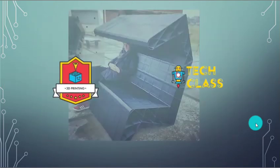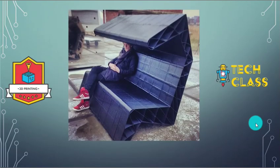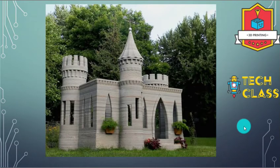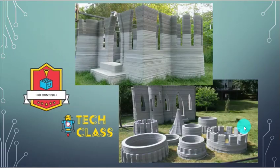Super neat. We see that this was made on a very large 3D printer, meant to keep someone out of the rain as they're sitting down. Kind of cool, and we can get much larger than that. So 3D printing doesn't just have to be plastic. We saw it can also be made of food. And in this case, they were able to use cement to make their very own castle.